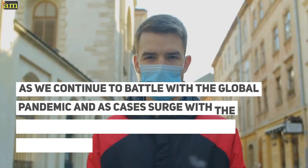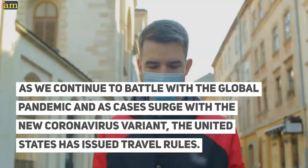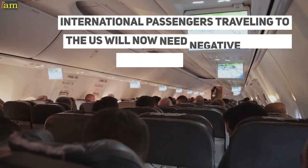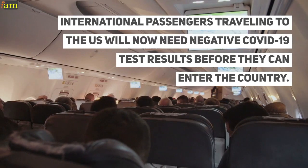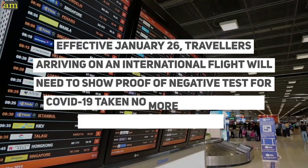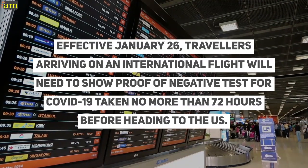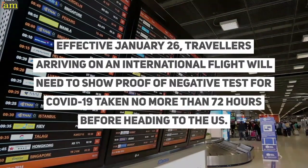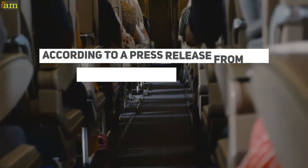As we continue to battle with the global pandemic, and as cases surge with the new coronavirus variant, the United States has issued a travel rule. International passengers traveling to the United States will now need negative COVID-19 test results before they can enter the country. Effective January 26, travelers arriving on an international flight will need to show proof of negative test for COVID-19, taken no more than 72 hours before heading to the United States.